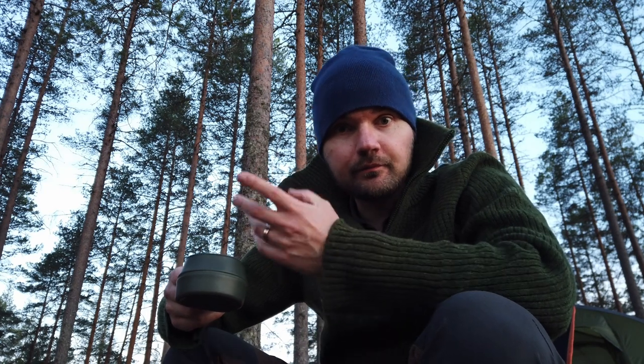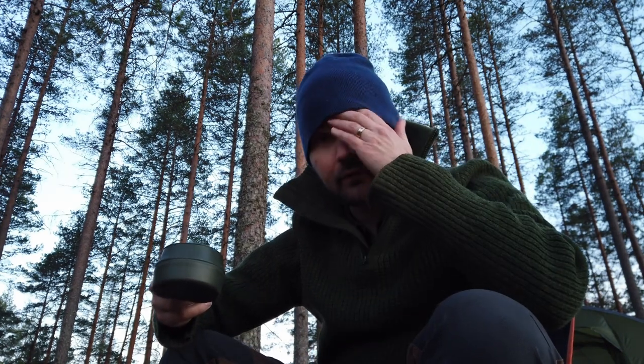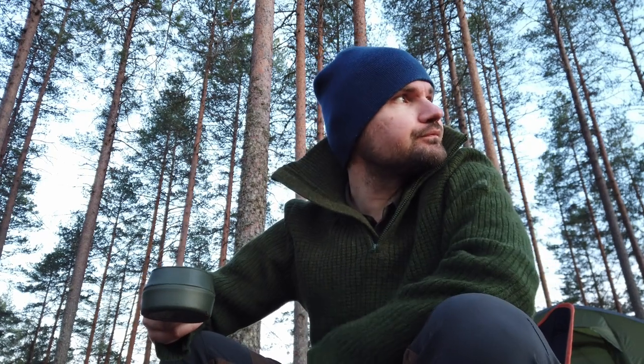Everything went well. The photography hide is now in a good spot for tomorrow morning, and my camp is set and the sleeping bag is ready for me to crawl in. It's been really nice to stay a half day here again in the wilderness in central Finland.